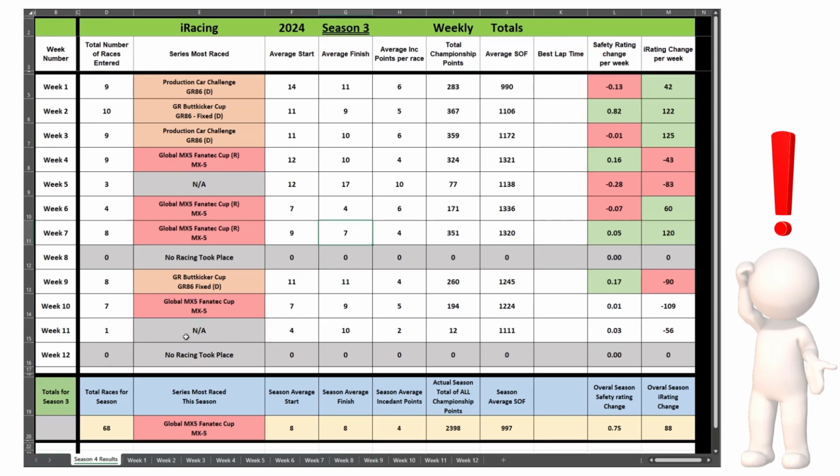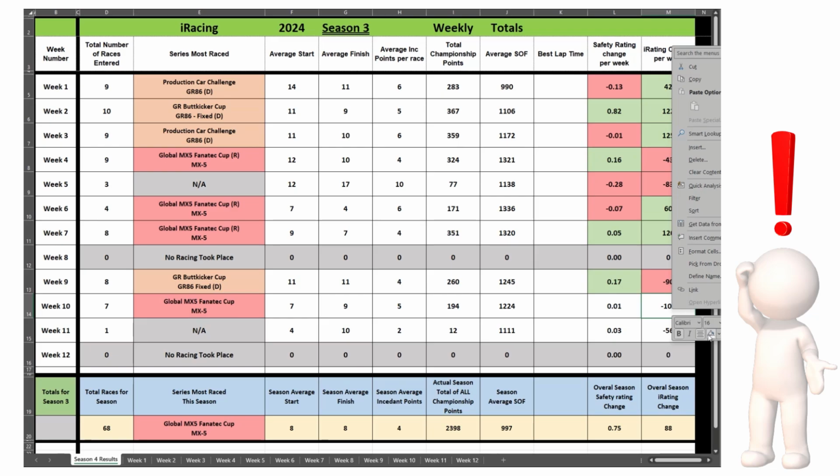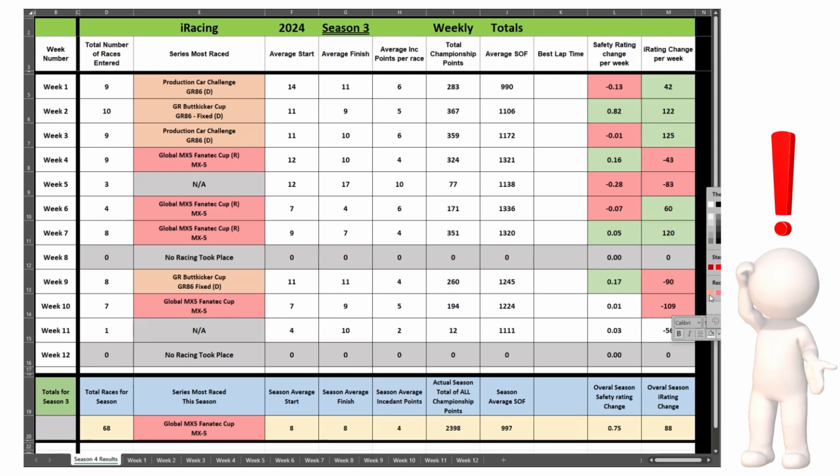It tailed off for me a little bit with iRacing this season. It's so hot where I live in Germany. It just became unbearable to race in VR. And so I didn't do very much racing. And the racing I did do, as you can see here, I did this rookie race. I just did a few of them, and I ended up with minus 109 on that particular week.